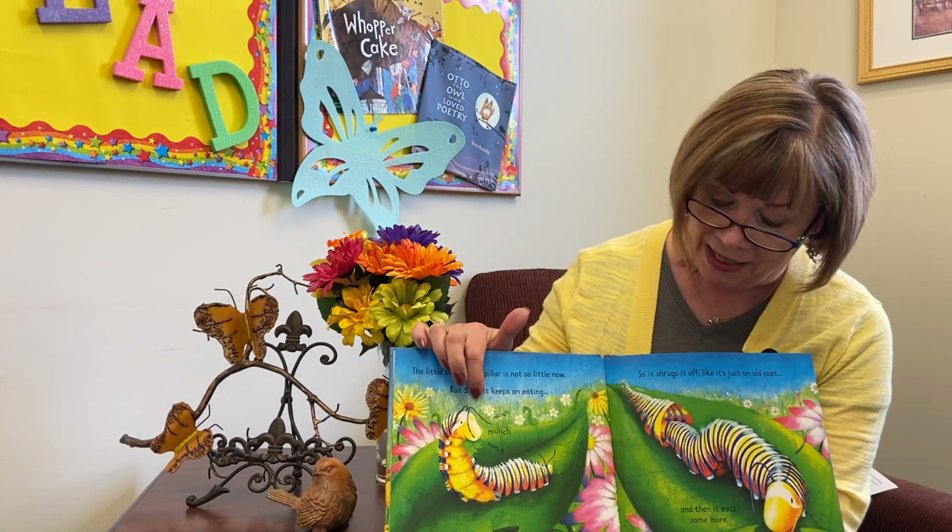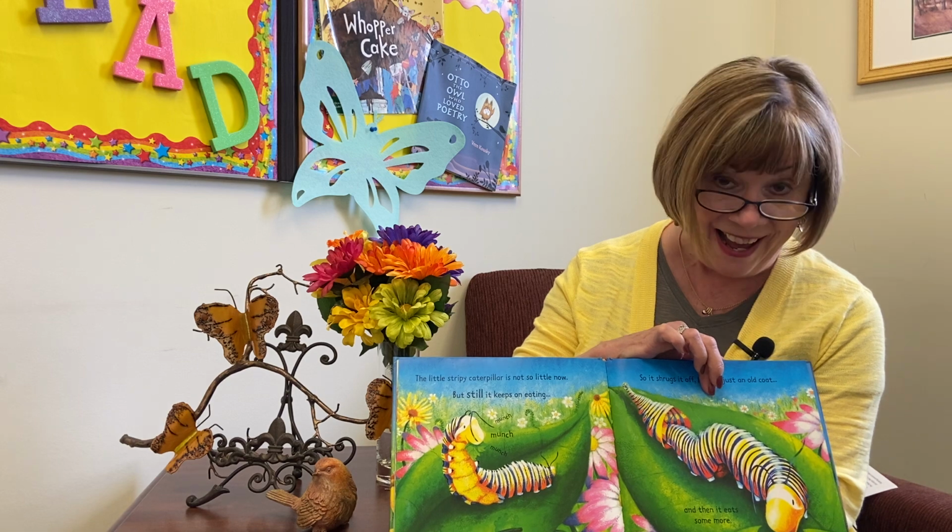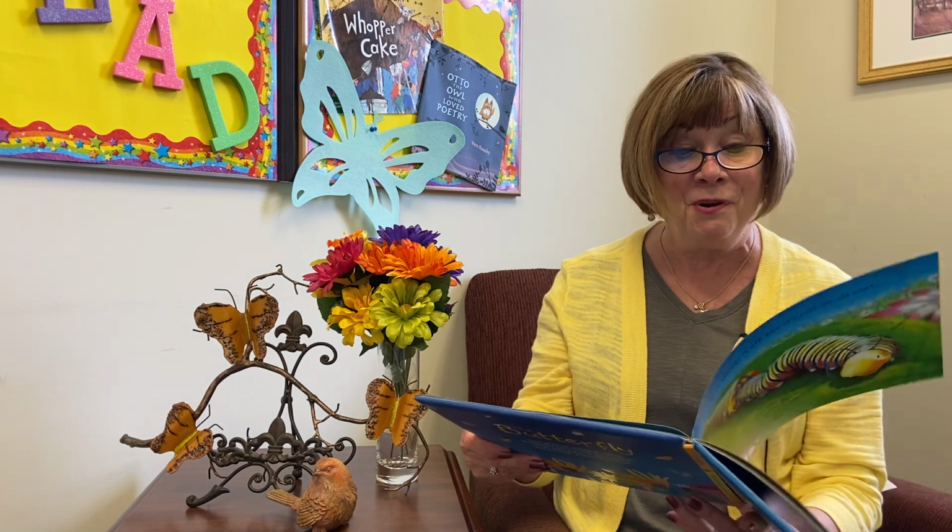There he is. He's been eating and growing and growing. Oh my goodness. What do you think will happen next? He's done an awful lot of growing. Well, one day, that little caterpillar stops eating. Perhaps it's full. It curls up under a leaf and falls fast asleep.